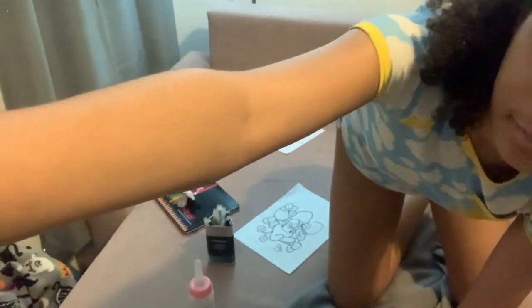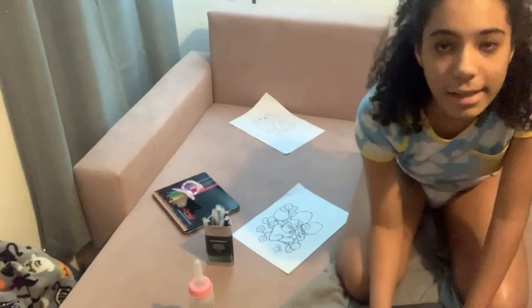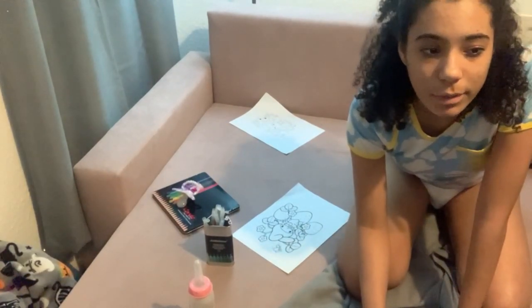Yeah, so he... Okay, so I'm going to do some colouring. I'm going to keep it in like real time and then speed up some bits so we can colour together.